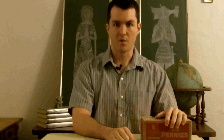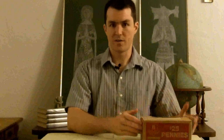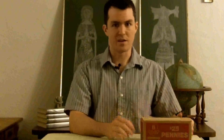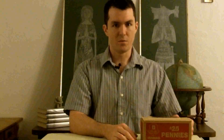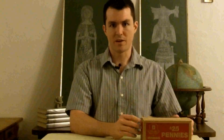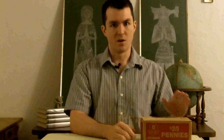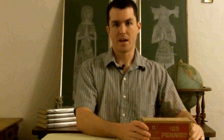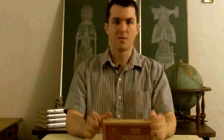You know exactly how much is in one of these boxes. There's $25 face value, so 50 rolls. Currently, like I said, copper is more valuable. The copper in the pennies is actually more valuable than the face value. So a box like this is $25 face value of pennies, but this is about $50 worth of copper. And it really doesn't take up that much space, you can see.